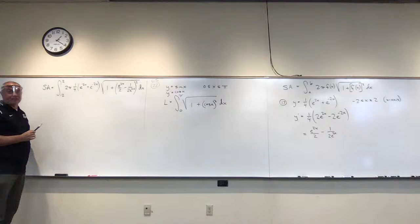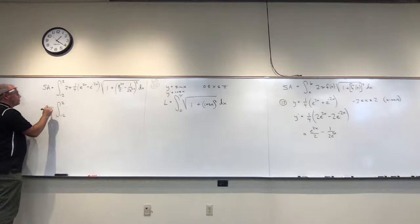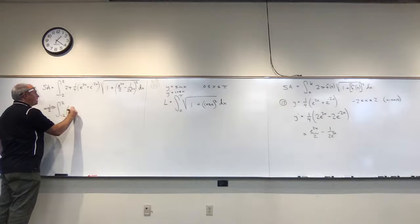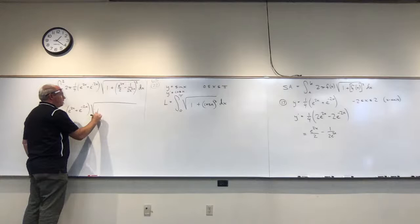So I still have the integral from minus 2 to 2. Oh, sorry, I wanted to write these constants out here. So I get 1/2 of a pi on the outside. Inside, I have e to the 2x plus e to the minus 2x times the square root of 1 plus.